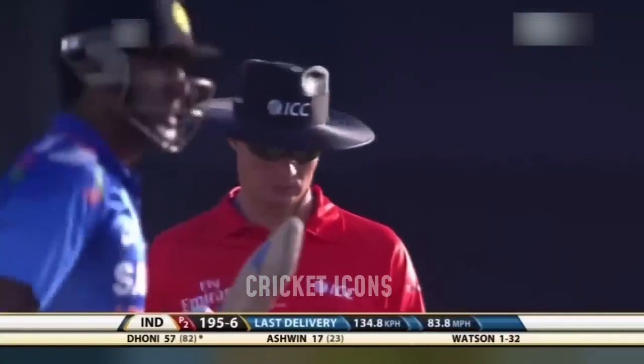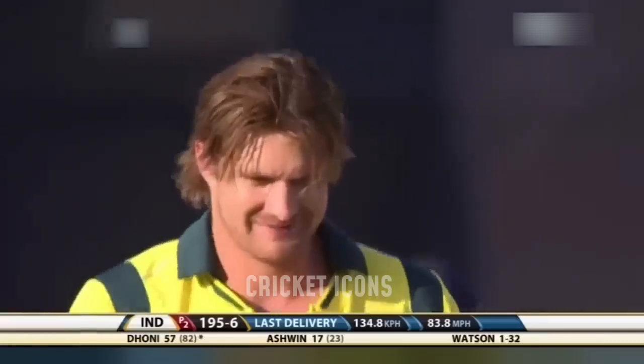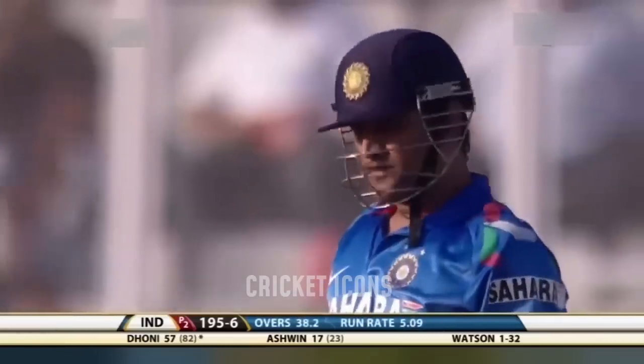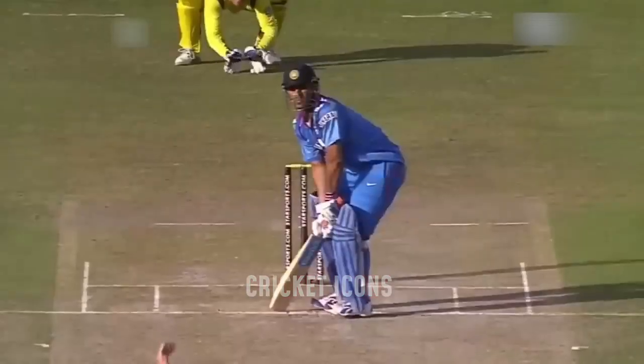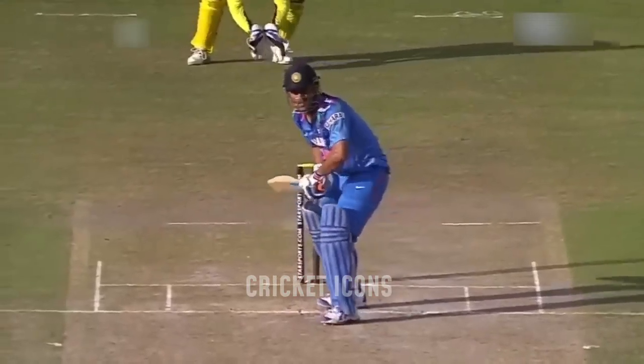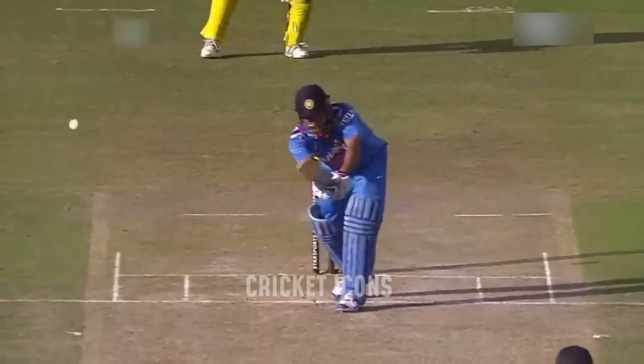Inside edge, is it? Yep. The umpire thinks so. It's a wry smile from Shane Watson as well. He also thought so. It was a reflex appeal. It's a huge deflection.